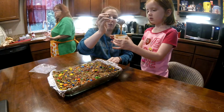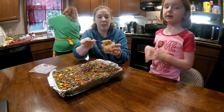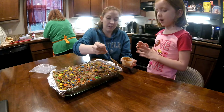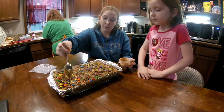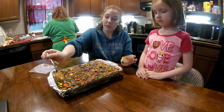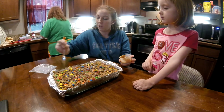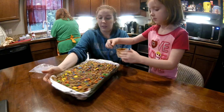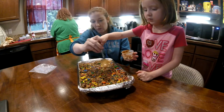You can see how it's pretty melted there. Yep, and pretty thick, because when you melt stuff that's thick already, it'll get even thicker. Right, Mom? No, it usually thins out, sweetheart. Yes. I'm thinking we may put a little bit more peanut butter drizzle on this than what we have here and what the recipe calls for. So, we'll see how much this covers first and kind of go from there.